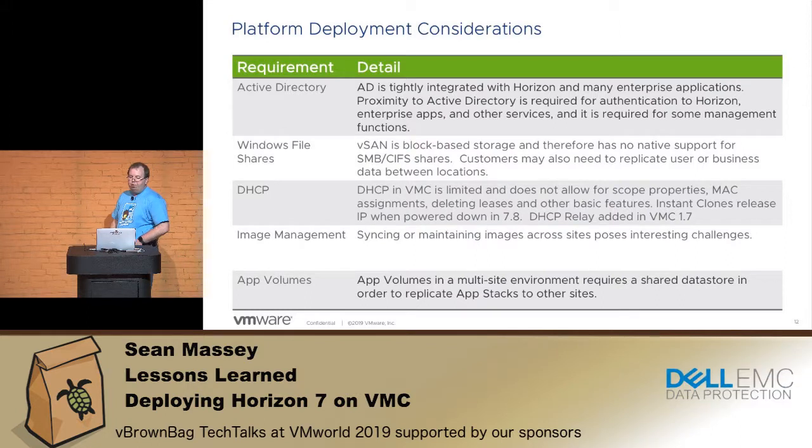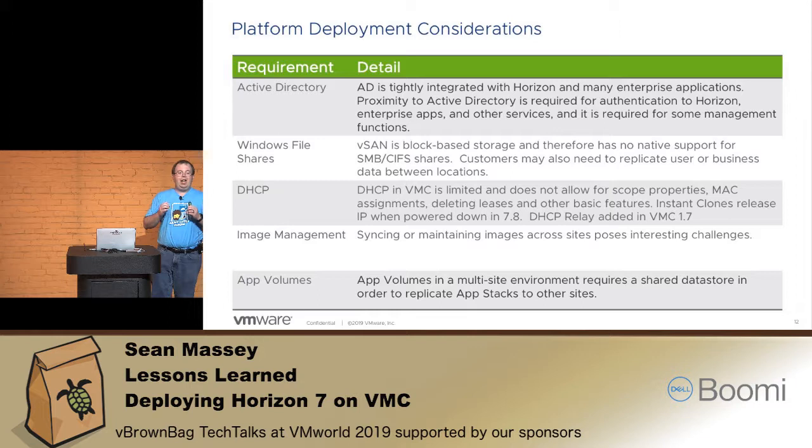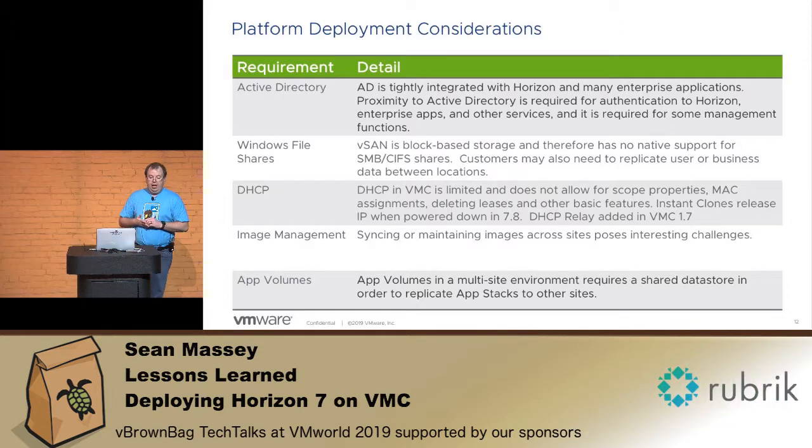So when we look at platform deployment considerations, there's kind of 5 key things with Horizon 7 on AWS that we need to think about. The first is Active Directory, right? Active Directory is kind of one of the most important pieces of the puzzle in any enterprise environment. It's kind of that cornerstone that everything is built on. And when you start talking about Active Directory in the cloud, there's a lot of different considerations that you need to take into account. So we'll spend a couple of slides on that.